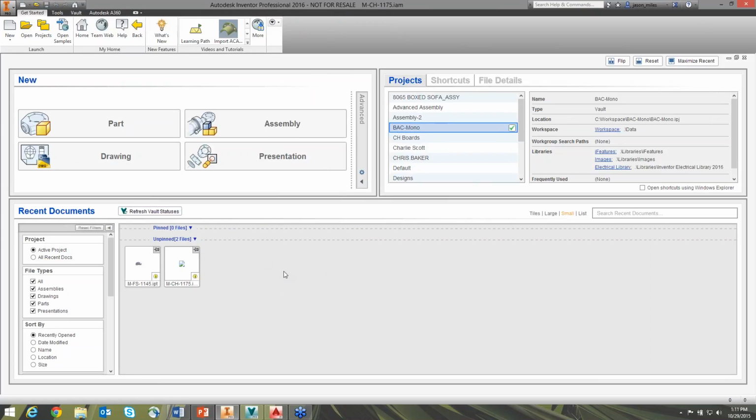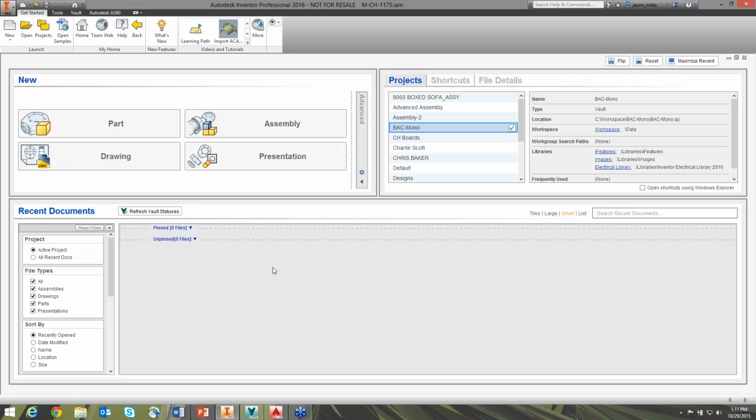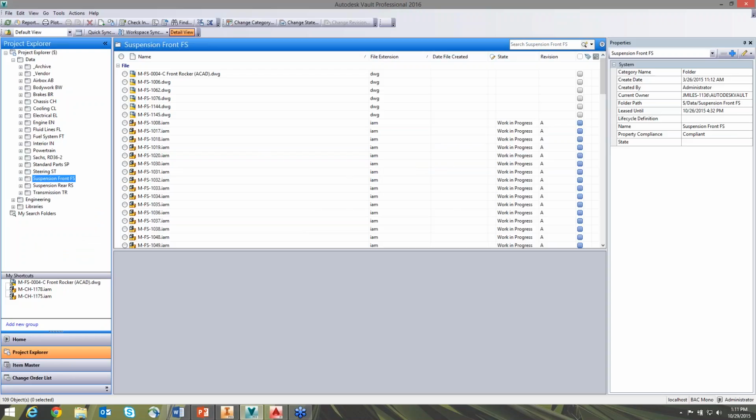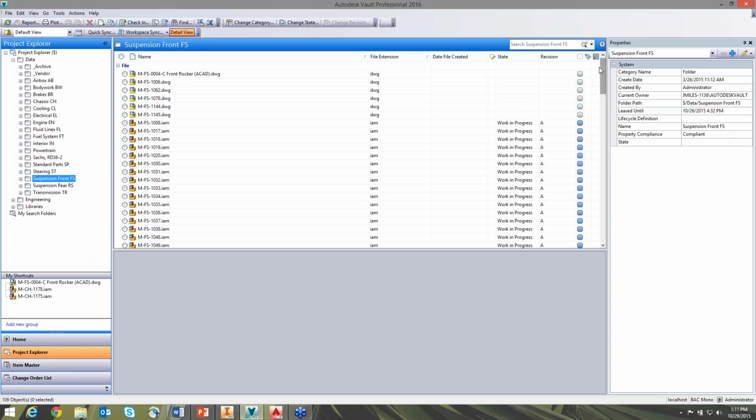And you'll notice here, since we have the new Vault capabilities on our home screen, that I did close and delete these from my workspace, so that is what it is saying here. They're no longer there. So usually what I'll do is clear those filters. And then back in the Vault, you'll notice that I don't have anything checked out.